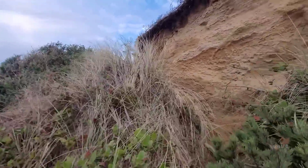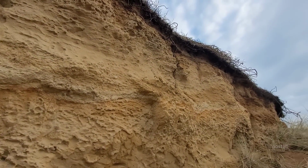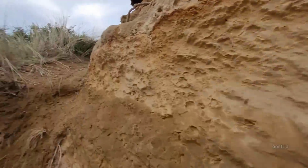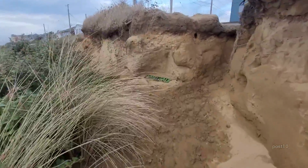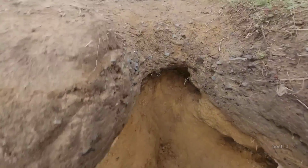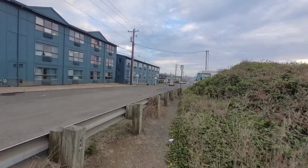All right, we're about to go back up to the road. This is kind of scary. Who knows what could fall down? Yep, and here's where we saw the cat. Got a foothold. And we're back. We're back out.